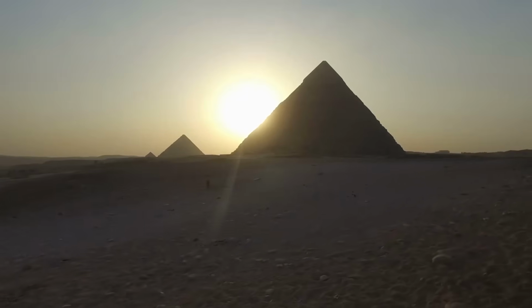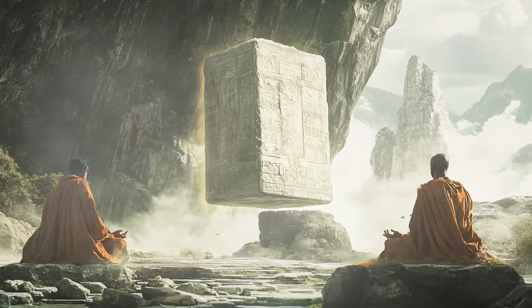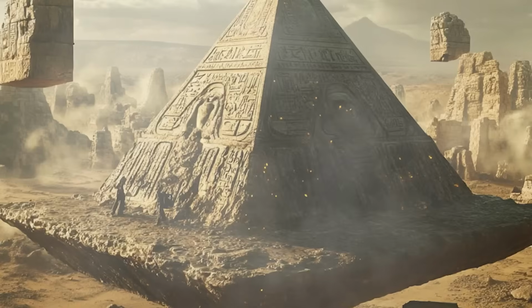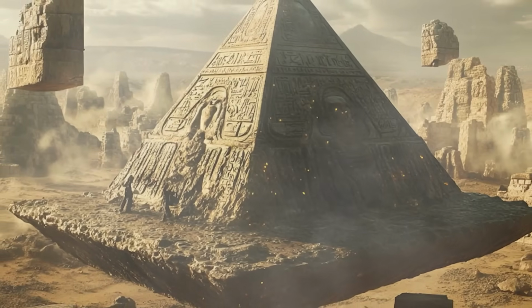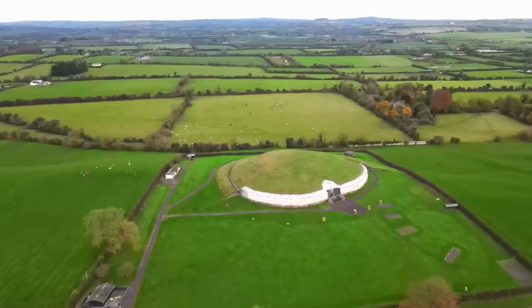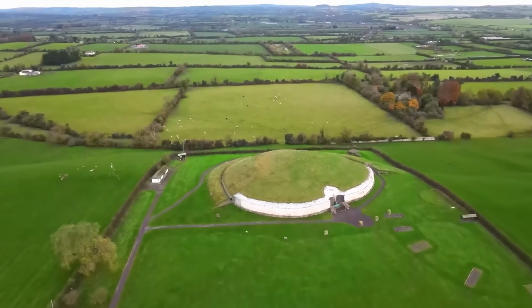Others propose more radical theories that the builders were influenced by an unknown advanced culture, or even extraterrestrial beings who shared their knowledge of the stars with early humans. While these ideas remain speculative, the mysteries of Newgrange continue to captivate researchers.